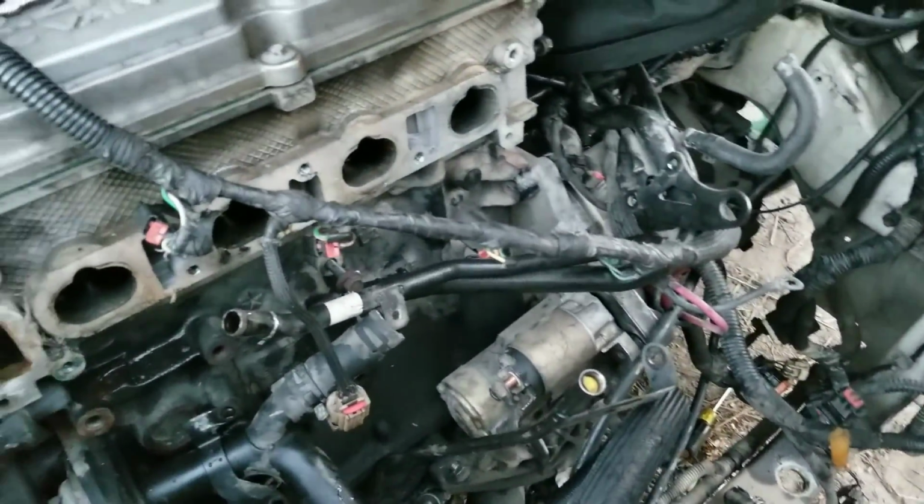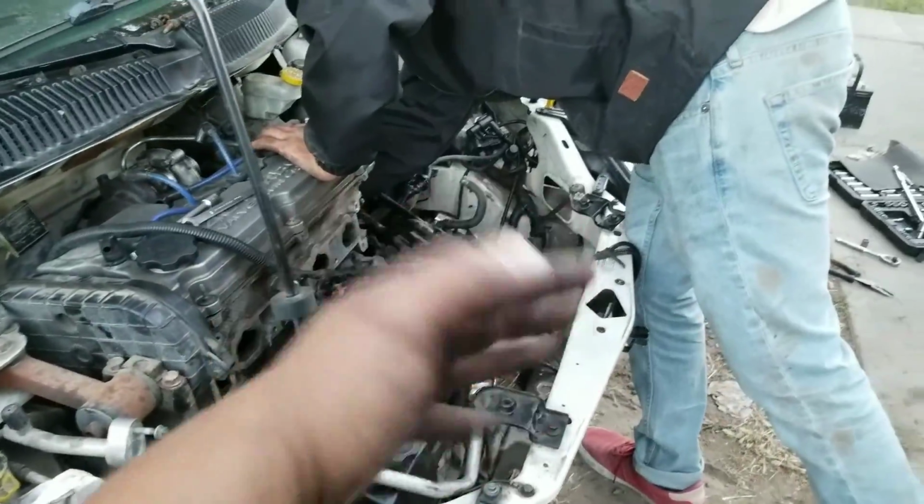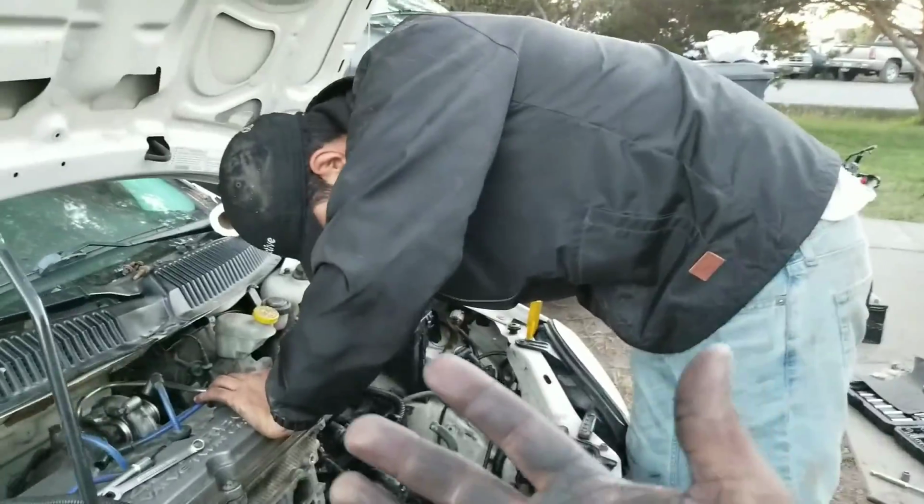Alright guys, we're out here. We got like 6 hours into this and we're getting pretty good progress. I'm gonna show you right now. We got the whole front face of that off. Yeah, it's pretty bad out here.